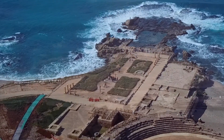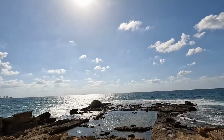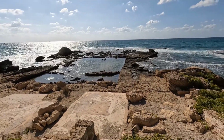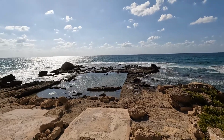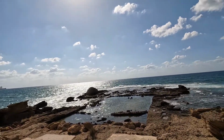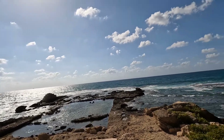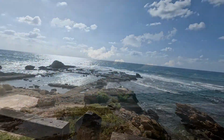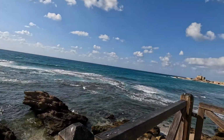Caesarea and its harbor were built by Herod the Great in around 9 BC. During this time, it became the Roman capital of Judea. It was populated until sometime around the 6th century. It stood as a Crusader stronghold from the 11th century until 1265 AD. It got its name from Herod, who named it after Caesar Augustus.